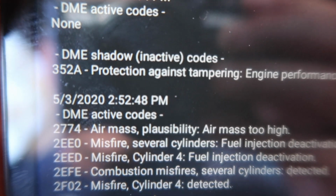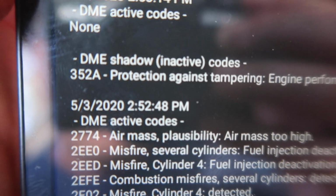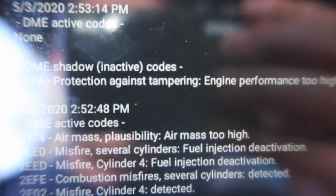I think it will. But yeah, I might as well just put a stock tune right now, to be on the safer side, even when I get to the shop tomorrow or the next day. So yeah, let's tune it to stock, take it for a drive, and see what happens. I'm at a loss right now. And when I coded the car yesterday, right when it happened, I got this 2774, air mass too high, which I thought was possibly a boost leak.